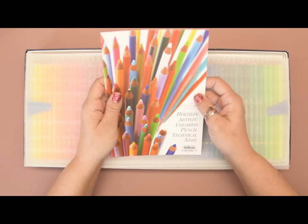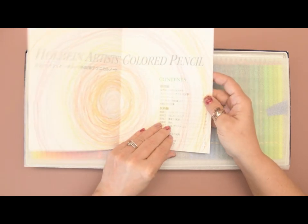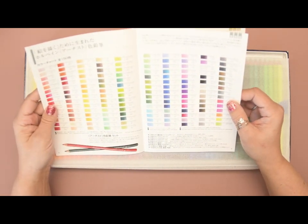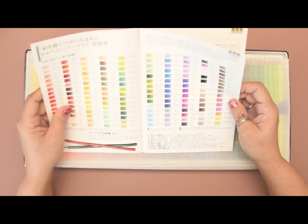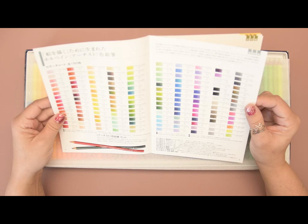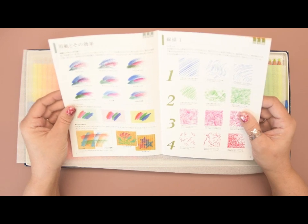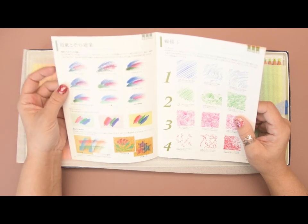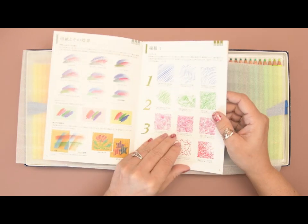The next thing is this pamphlet on Holbein Artist Color Pencil Technical Note. And it's in, I think, Japanese, so I cannot read it. And it tells you, I'm guessing by the look of this with the stars and stuff, the light fastness of each of the pencils. And Holbeins are very light fast, so I know that for sure. I only see a couple that are 1 star. Most look to be 2 and 3 stars, so I'm gonna have to look up online and see what they are. And then this looks like maybe it's got some blending techniques, or it talks about different paper that you use. I'm not sure because it's textured on there. And I guess this talks about, again, more techniques, hashing and stuff like that.